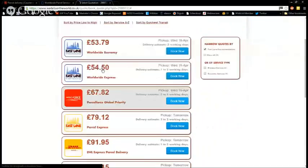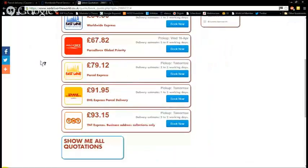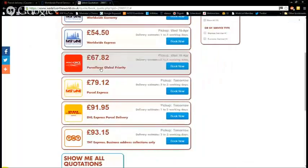So Fastlane International doing it themselves. That will probably be with UPS, in all fairness. What you'll find in some of these, what we call white labeled ones, they will be somebody like UPS that they have got an agreement with to white label it, and it is slightly lower than their published price. So Parcel Force, again, Fastlane. So you've got DHL, Fastlane. I would imagine those two are probably about the same. I wouldn't be surprised if that was Fastlane and TNT.